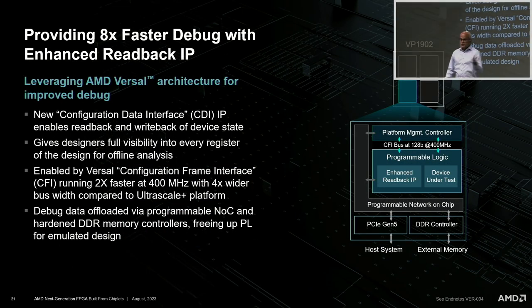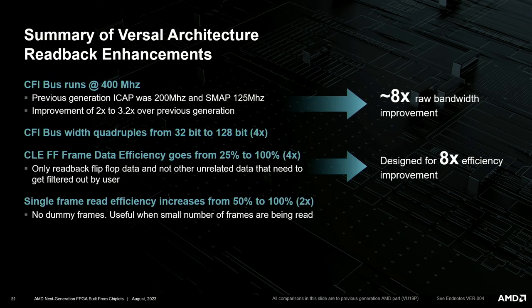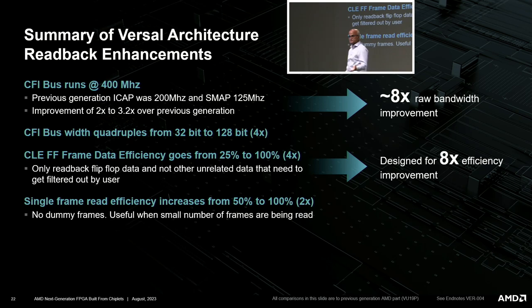Let me talk about the traditional technique first. Traditionally, you've been able to read the state of AMD FPGAs for quite a while now. But all the plumbing that lets you read the design state has now seen significant improvement in performance. We have doubled the frequency of that readback mechanism and quadrupled the bus size. What this means is we can now have 8x improved readback bandwidth compared to VU19P.